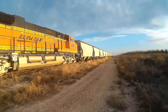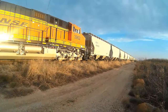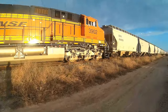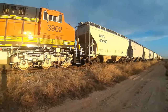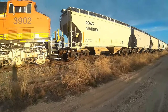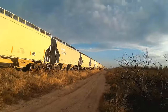This is old Santa Fe country. I believe the line intersects the Santa Fe main, BNSF now, in Clovis. Goes from Clovis, Portales, Roswell, Artesia, Carlsbad, and honestly, I don't know how far south of there it goes. It may even reach into Texas by a little bit. But definitely a sand train.